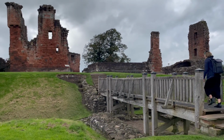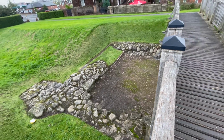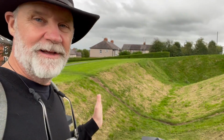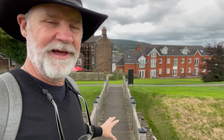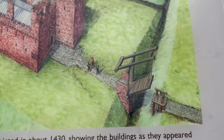Crossing the drawbridge into Penrith Castle. It's got some stonework down here where maybe this was drawbridge slash barbican to get across this moat that they've kept up here. It's like a big square with a square castle right in the middle. Right, here's a two-scale bridge of what the drawbridge would have been getting into the castle.